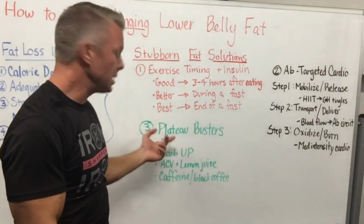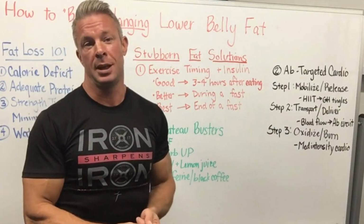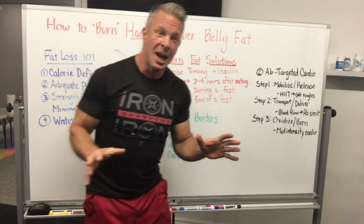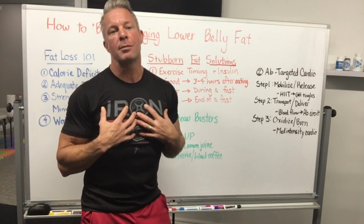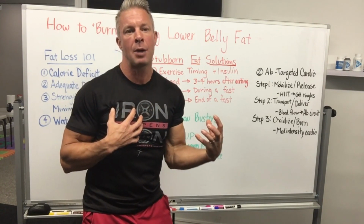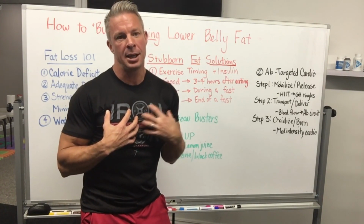And the first one is intermittent fasting or time restricted feeding. If you haven't experimented with intermittent fasting, I highly recommend it. It's personally changed my life because it's gotten me away from my emotional attachment to eating every few hours, and it really does make diet adherence a lot easier.